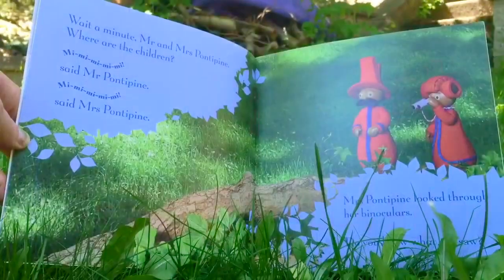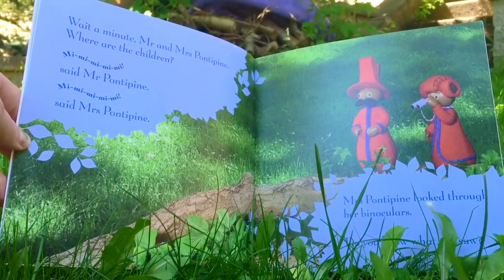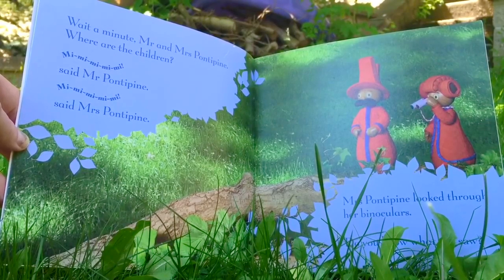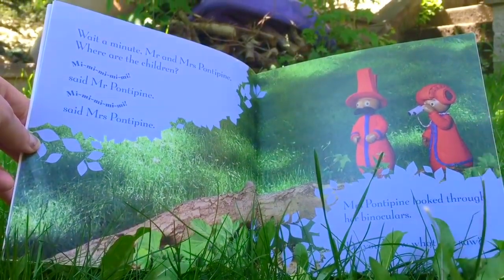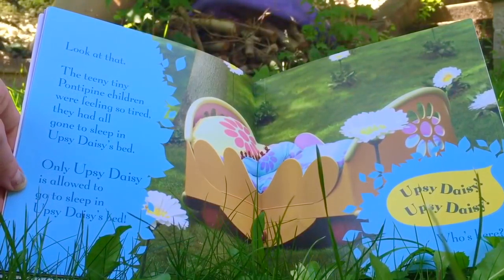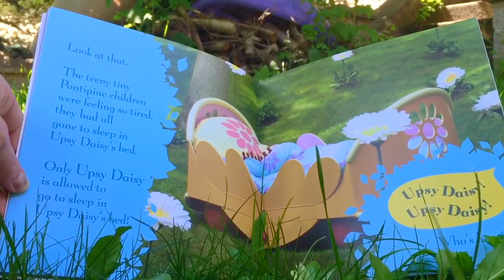Wait a minute. Mr. and Mrs. Pontipine, where are the children? Me, me, me, said Mr. Pontipine. Me, me, me, said Mrs. Pontipine. Mrs. Pontipine looked through her binoculars. Do you know what she saw? Look at that. The teeny tiny Pontipine children were feeling so tired they had all gone to sleep in Upsy-Daisy's bed.